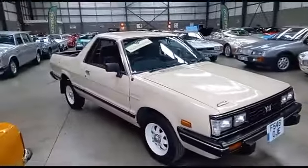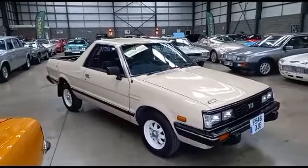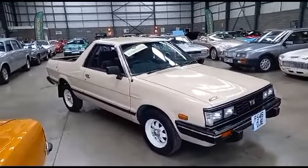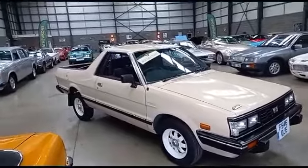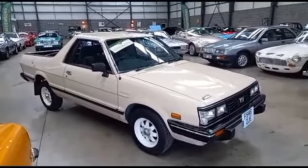So there you are, little Subaru pickup. Yeah, just taking it all in now. Definitely worth coming down and having a look at. Definitely. So pleased it's here. Yeah, very pleased to be able to handle it. So there you are, down here with us at Pickering. Come down, have a look. I'm sure between us we'll be able to swap a few stories.